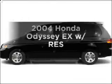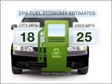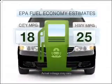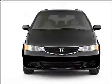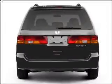Presenting the 2004 Honda Odyssey. This is the set of wheels you've been looking for. Low emissions and the good fuel economy offered in this vehicle are important to you and to the environment. With a reliable six-cylinder engine that responds smoothly to its five-speed automatic transmission.